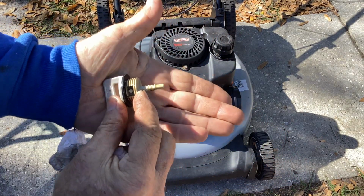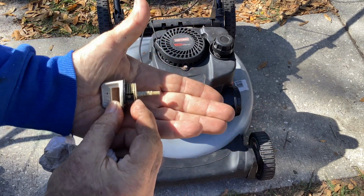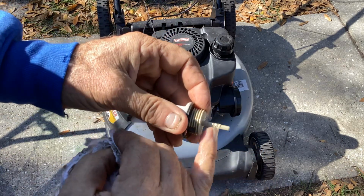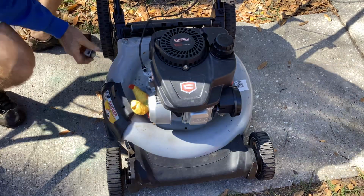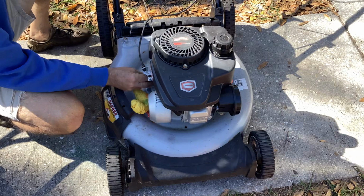It's right there, so it's within tolerance. Just looking down into the hole, it doesn't look completely worn out. There's still some brownness to this oil. Probably the original oil.